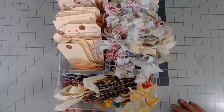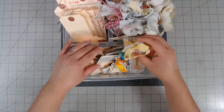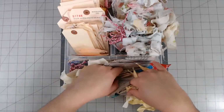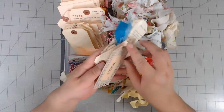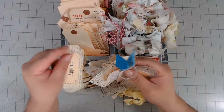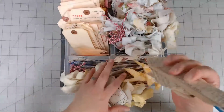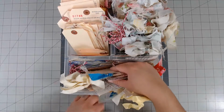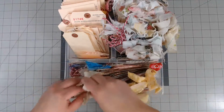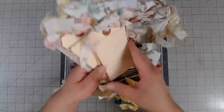I also have behind me this tray of tags. Here I have tags that are either finished or they need something like ribbon, or whenever I feel like working on something but I don't want to actually do anything. So I'll just sit here and tie little tags on these when I'm in the mood for it. Of course, I have some ready that I can just put in journals. These are all tags that are completed and they're ready to go in journals.